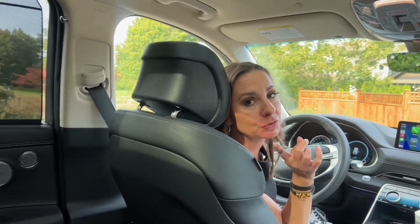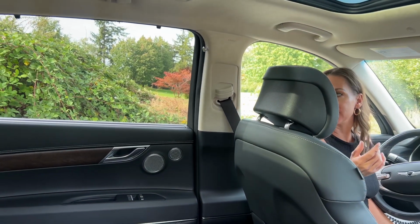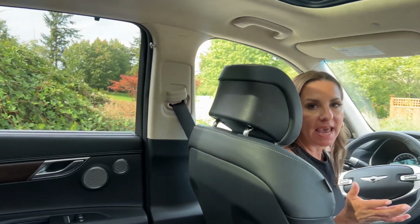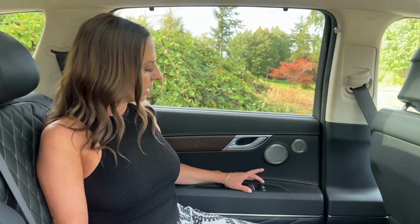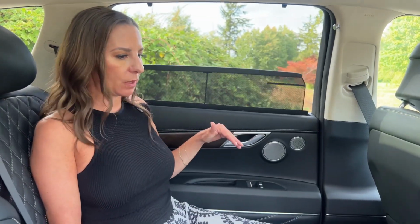All right, we're gonna start in the back seat like we always do, but there's one feature I have to show you from here that I love, and that is the window shades in the rear can be controlled by the driver at just the touch of a button. It is the power window button, and you just tap it twice, once for the shade and once for the window. And of course, the same can be said for the passenger back here. They can control the window shades from the power window button.